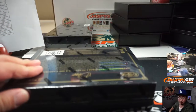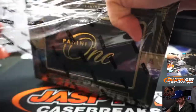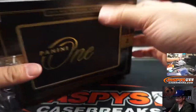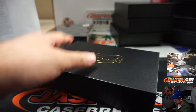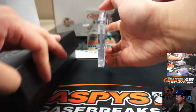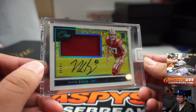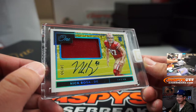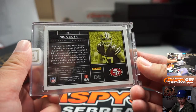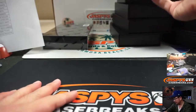2 more to go in Panini 1. This is pick your team 12. We got Nick Bosa, 34 out of 99, jersey and autograph. Jonathan O'Neill with the 49ers, your defensive rookie of the year.